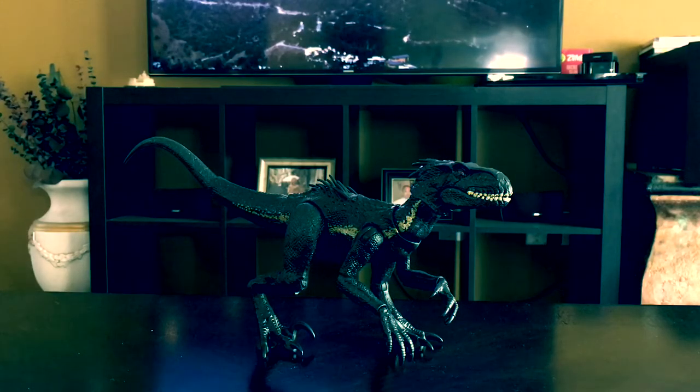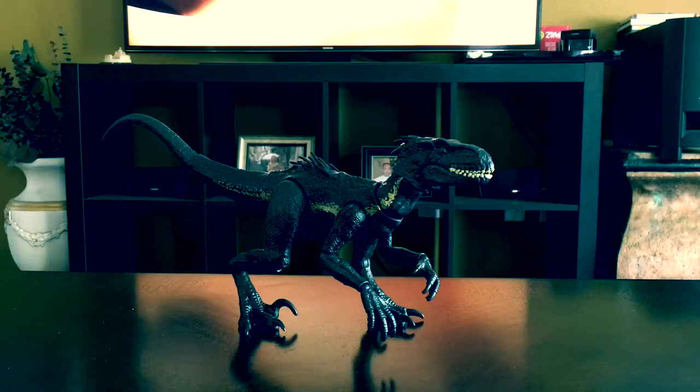So anyways, the Indoraptor is actually, oh my gosh, Viva, what are you doing? What the heck are you doing? What's wrong with you? Oh my gosh. What are you doing? I'm trying to review an Indoraptor. Wait, what is that smell? Your breath smells like feet. Okay, I highly apologize for that quite adorable little distraction. That's who smells like feet.